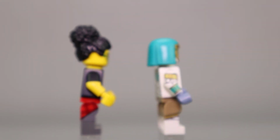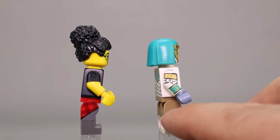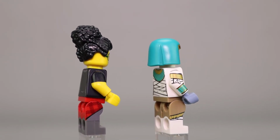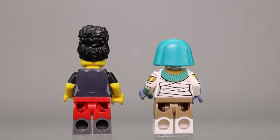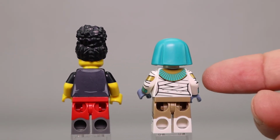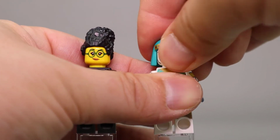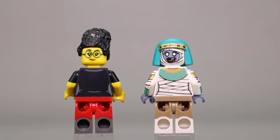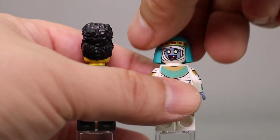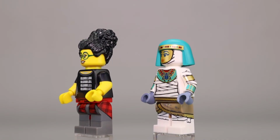The black on the top of her arms, printing all the way down on the Mummy Queen's arms. And then her sash here along her legs looks dual molded with the nougat and white. And Programmer Girl looks like red and dark bluish gray. Good back printing on the Mummy Queen. Both have alternate expressions. Here's the Mummy Queen in more of a mummy form, and Programmer Girl with just a small smile on her face. Printing continues on both arms on this side.